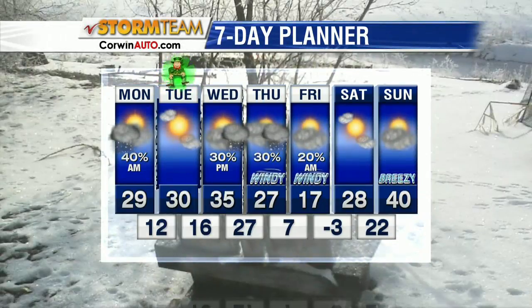And then for the weekend, Abby, not looking too bad. A little cold for Saturday, but Sunday, 40. I know. It's kind of the light at the end of the tunnel there. That really is. That really is. That 40 degrees. All right. Thank you, Nathan. You bet.